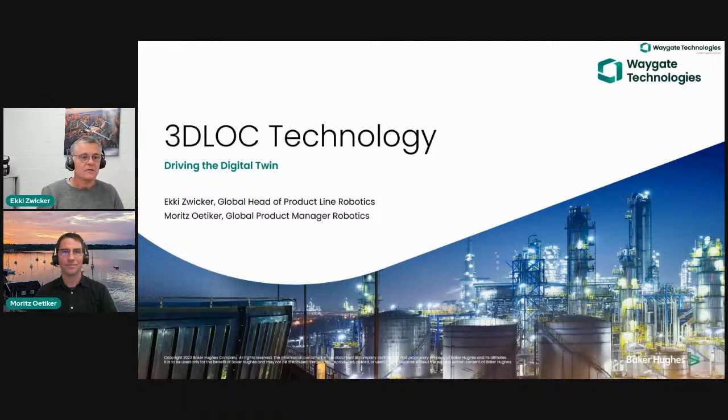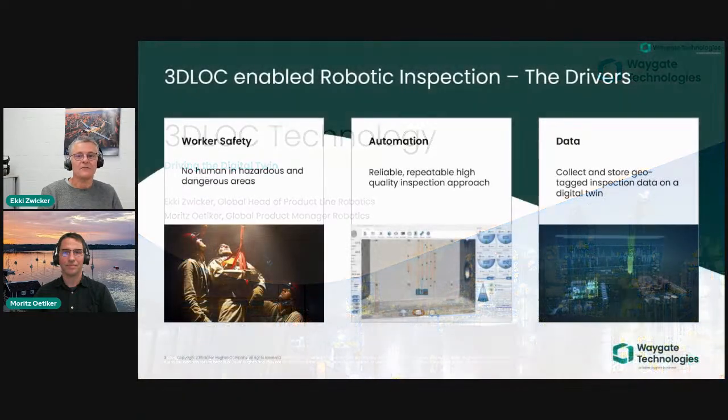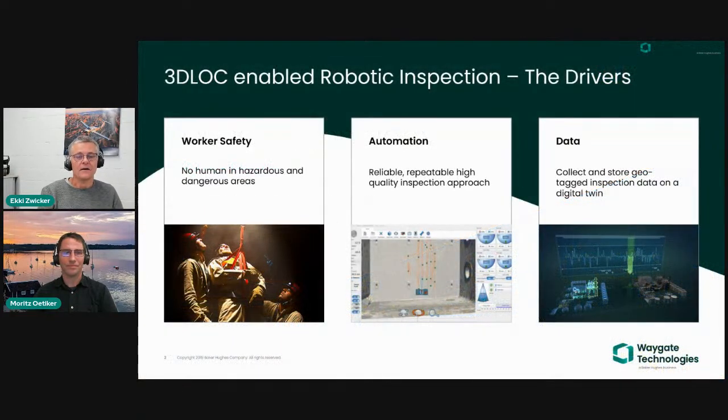So let's go to the next slide. Let's step into this. It's about 3D log technology. One remark, if you have a question, just type it into the comment and we can address these at the end of the session, but really feel free to drop questions already during the session. Now, 3D log enabled robotics inspection, the drivers.